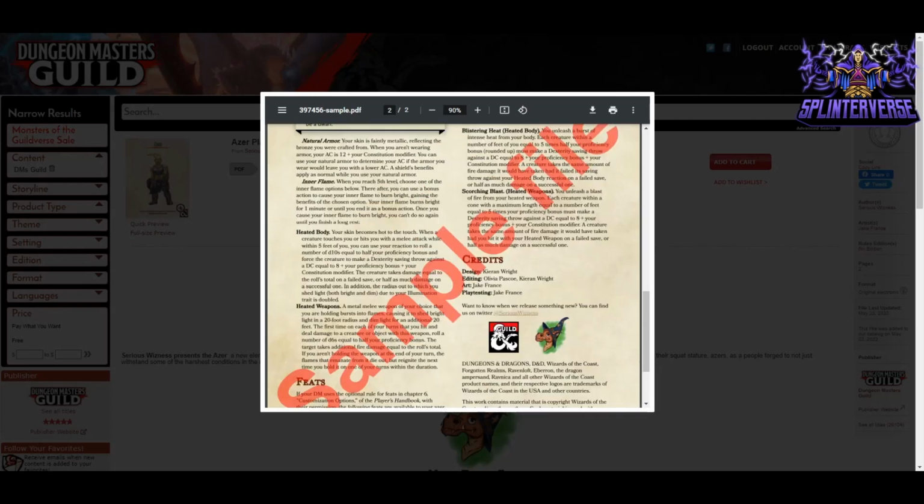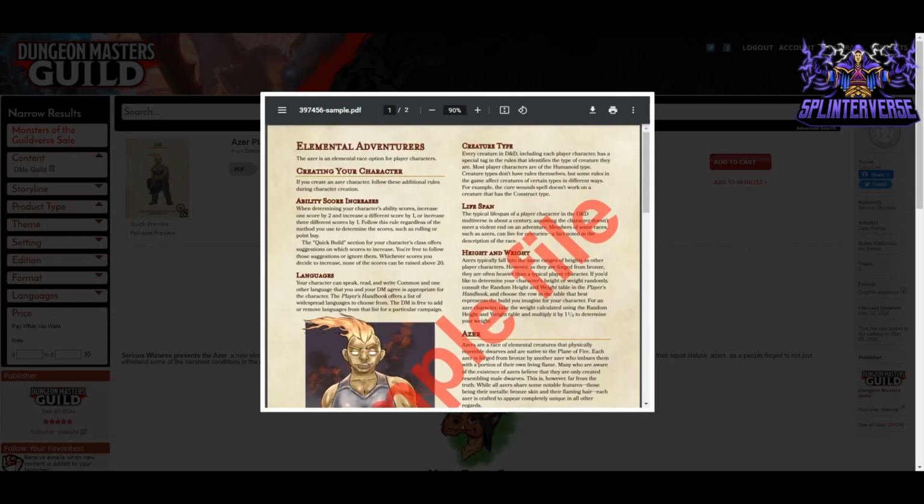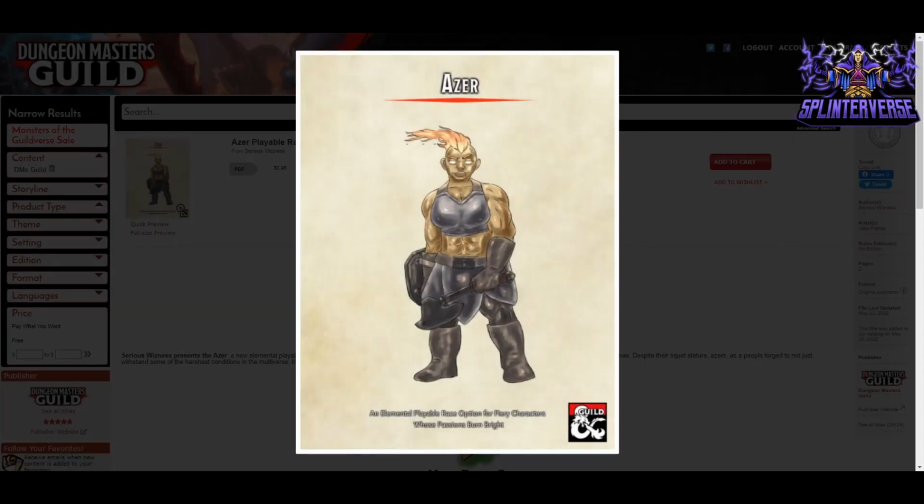And then there's some feats related to the race as well. So yeah, fun stuff. I like when people convert things that are in the monster manual into playables, because people are always asking for that. And this is a fun one for sure. So check it out under Azer in the links below.